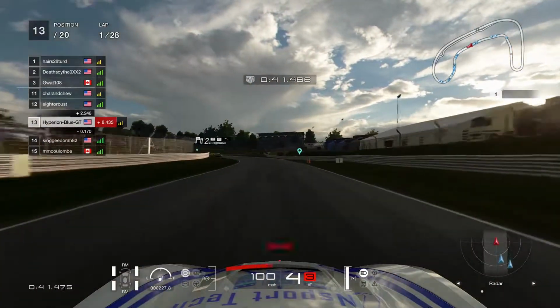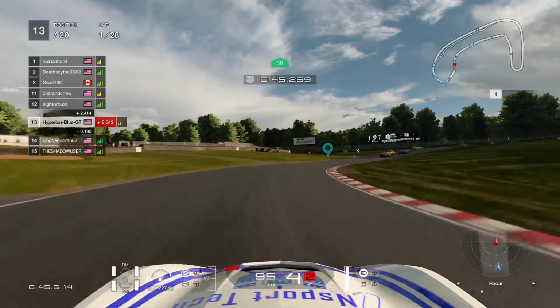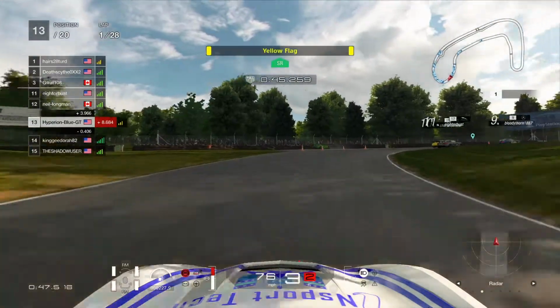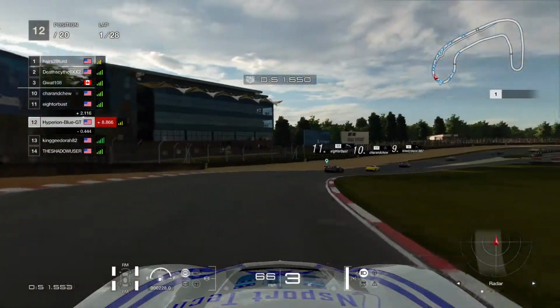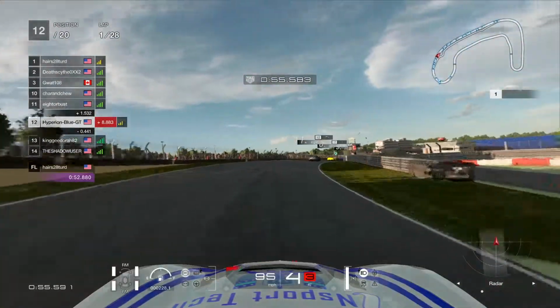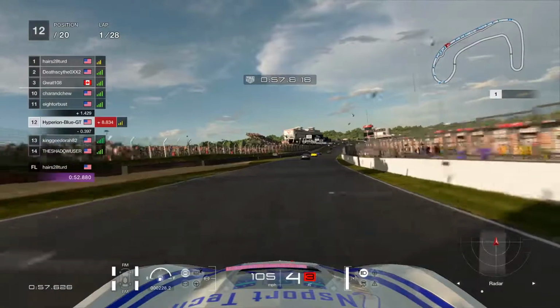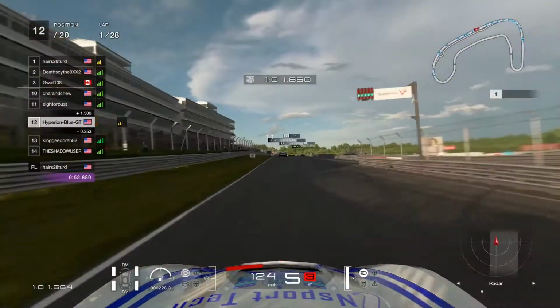It looks like MM might have got loosened up on it, so he might slow down on this one. But it looks like Neil Longman just got slammed. He might be okay, folks. He might be able to recover at any moment and get back on track, since he's definitely in last place.